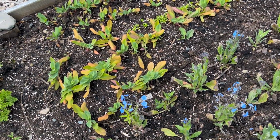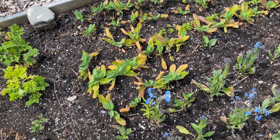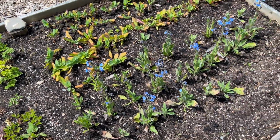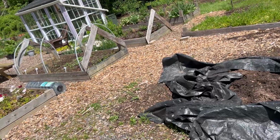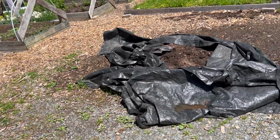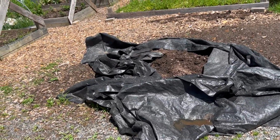This is my only significant patch of Bupleurum and it is looking kind of pathetic. So I'm just waiting to see what happens here at the moment, but I may end up ripping all this out and then replanting it before long. I did get a large delivery of soil that I'm still working through, but I need to get that out of here as soon as possible because it's a giant eyesore.